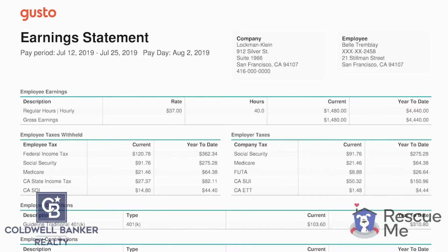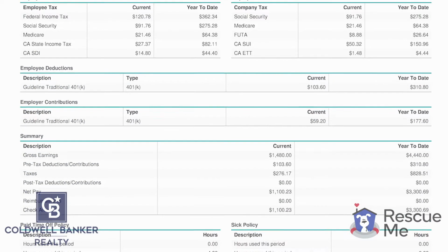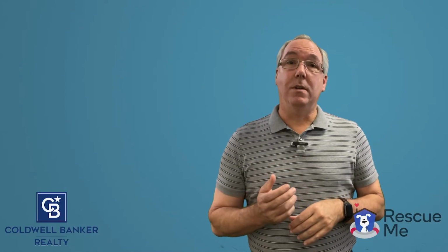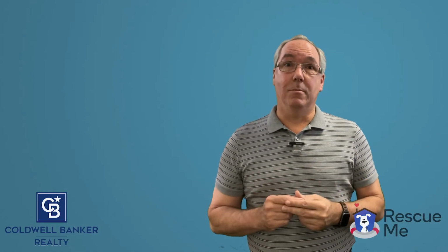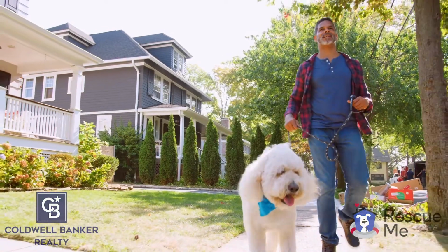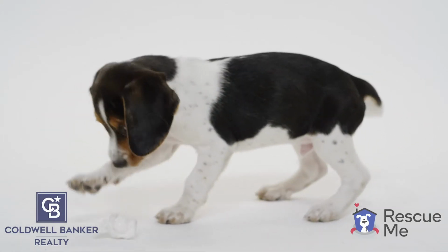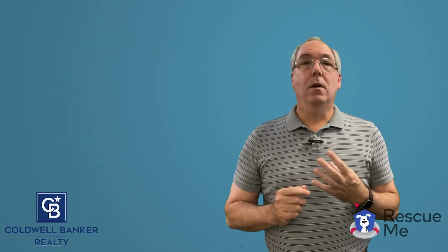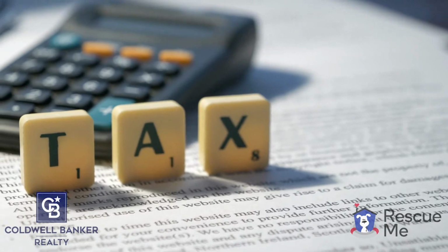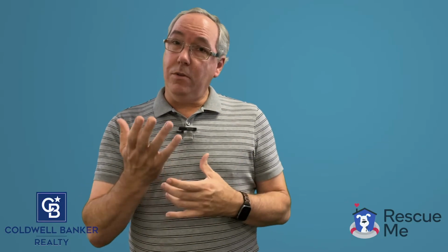Number two, pay stubs for the last 2 months, and that's for each job you have. So if you have multiple jobs, you'll have multiple pay stubs. Number three, proof of supplemental income. Any other monies that you have coming in, get that paperwork together and bring that to your lender. Number four, tax documents for the last 2 years. So just collect all of those, bring those with you to your lender.